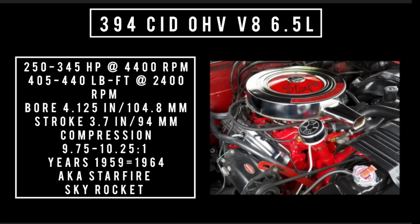Moving on to the largest first-generation block displacement, 394 cubic inches, V8, 6.5 liters, is good for anywhere between 250 to 345 horsepower at 4,400 RPM. A very healthy 405 to 440 pound-feet of torque at 2,400 RPM. This engine was used between the years of 1959 and 1964 with a bore of 4.1 inches and a stroke of 3.7 inches. Compression is anywhere between 9.75 to 1 and 10.5 to 1.